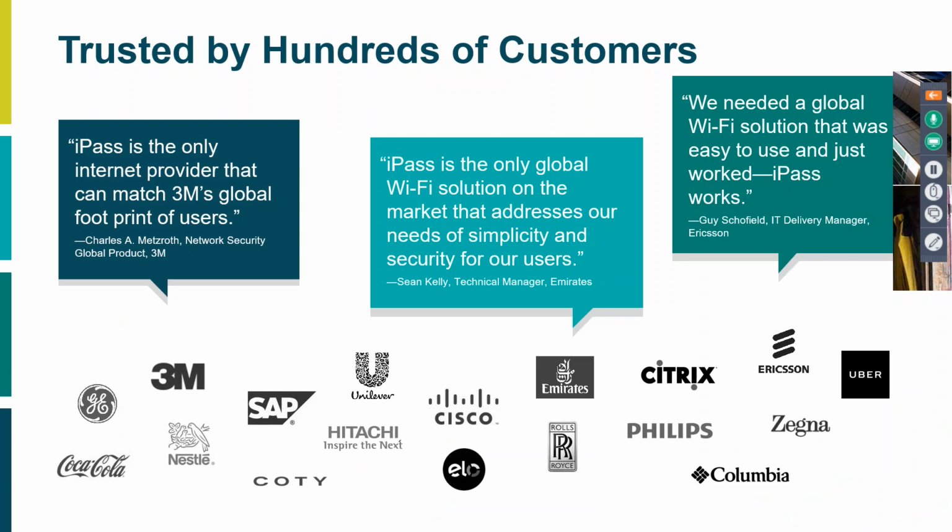As you can see, iPass has a legacy of over 20 years being trusted by hundreds of customers that include the largest enterprises, Fortune 100, Fortune 500, and we have had to meet their requirements for stringent security.